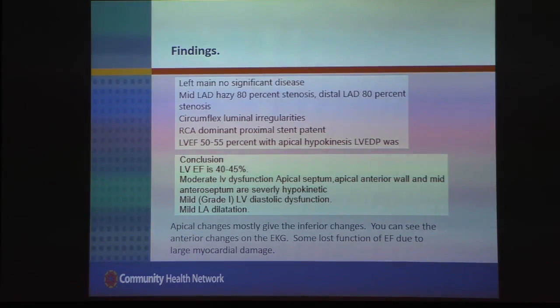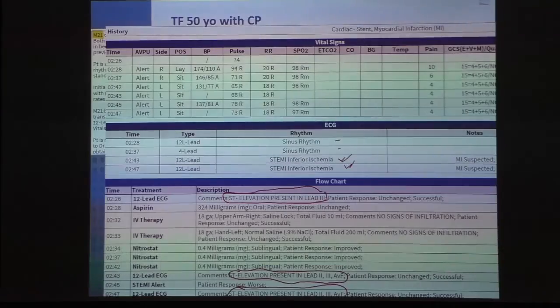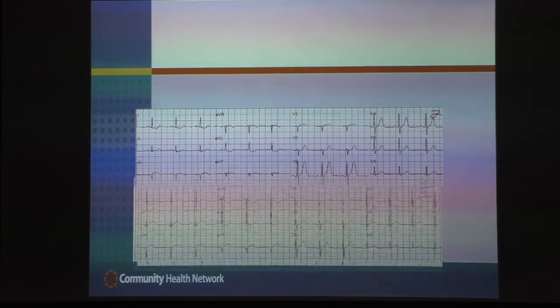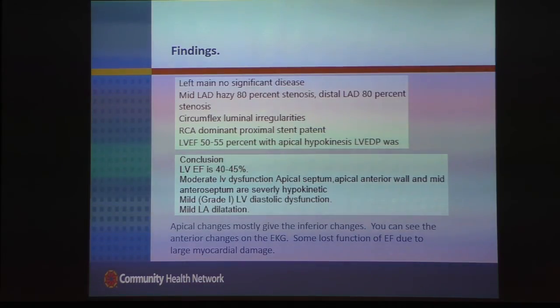Pretty cool. This is classic. These check marks in this aVL, I mean, that's enough. So you can call it right there. Something good to remember when you're looking at these. So this guy had an 80% LAD, so it's probably coming and going. Thrombus was there, probably 100%, and going down to 80, 100%, so that's why you see these changes. And he had an EF of 40, 45. So it ends up being anterior, even though he had inferior changes.